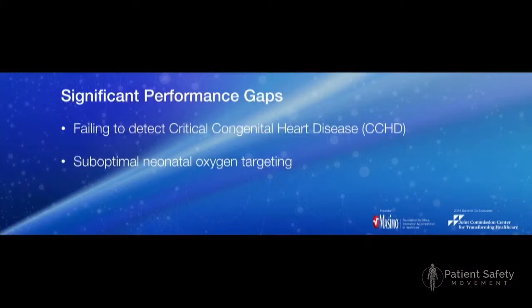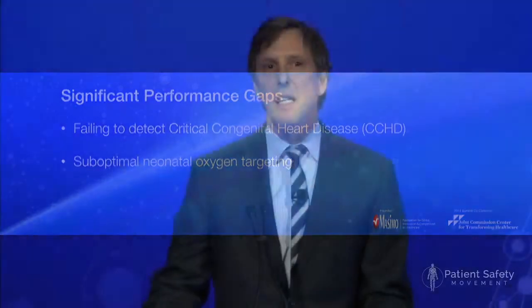Let's focus on two safety problems arising from these performance gaps. The first, not detecting congenital heart disease in a timely fashion, like the case in my story. The second, not keeping arterial oxygenation in premature infants with respiratory failure in the targeted range. How much unnecessary death and harm is occurring from these performance gaps?